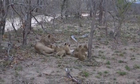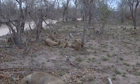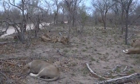Now, I'm going to hang around with the Nkuhumas just for a little bit longer and see what they get up to, but I believe Brent has got the largest African land mammal.